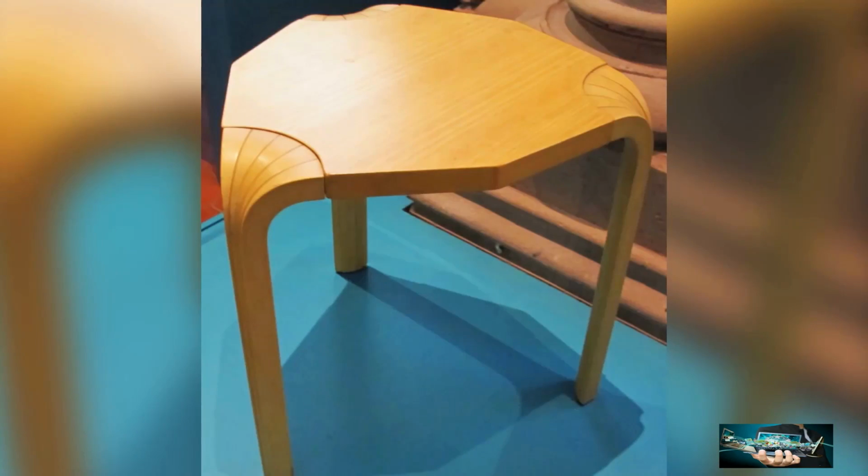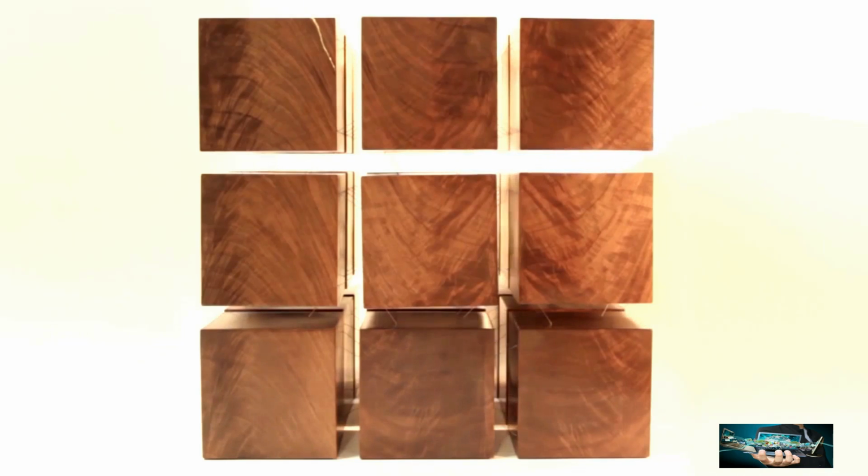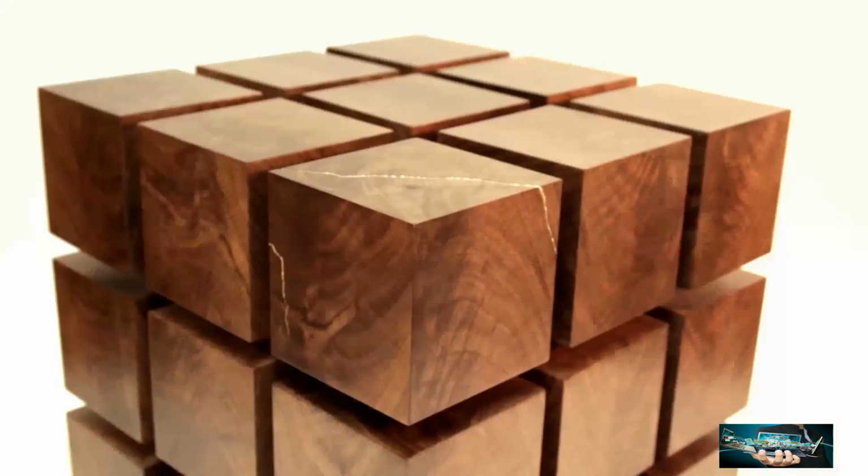Coffee tables, end tables, and nightstands come in every shape and size you can imagine. Still, there's never been a table anything like this. This is the float table from Rock Paper Robot.